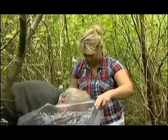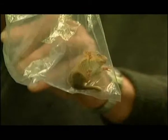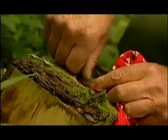But more importantly, these checks help monitor the fragile population of the Hazel dormouse. Last year, 13,000 nest boxes were checked in the UK by specially trained people like Ken. And an encouraging 3,100 dormice were discovered nesting in them. Let's hope their numbers continue to rise.